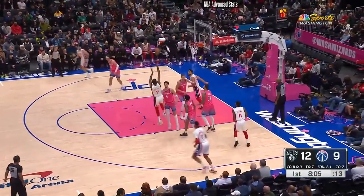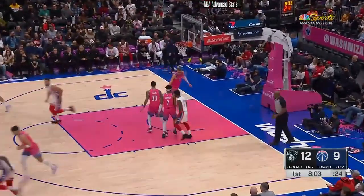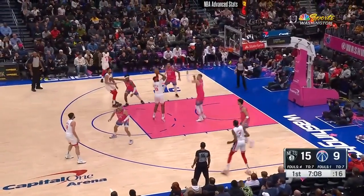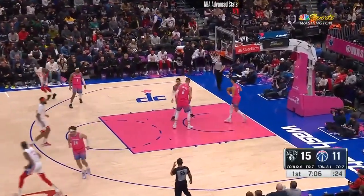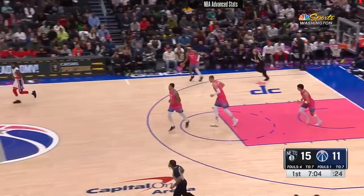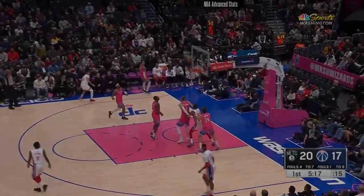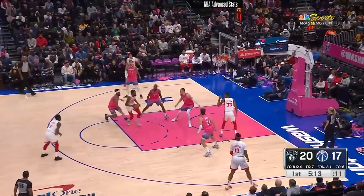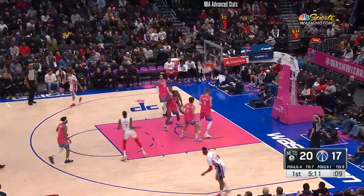Here's Durant. The fadeaway jump shot is pure. Like you've always said, Drew, where can you get the best offensive efficiency? Seth Curry's three is off the mark. Offensive rebound by Irving. Here's Durant in the paint, scores.